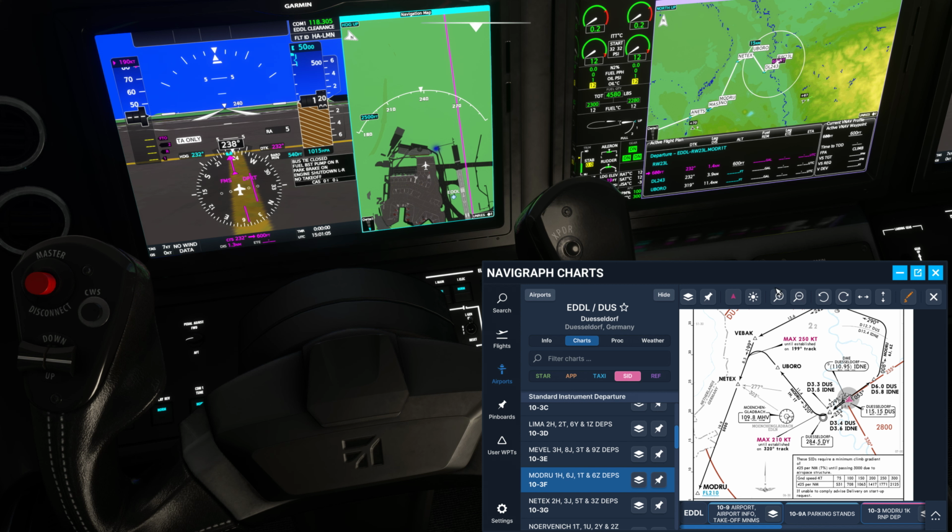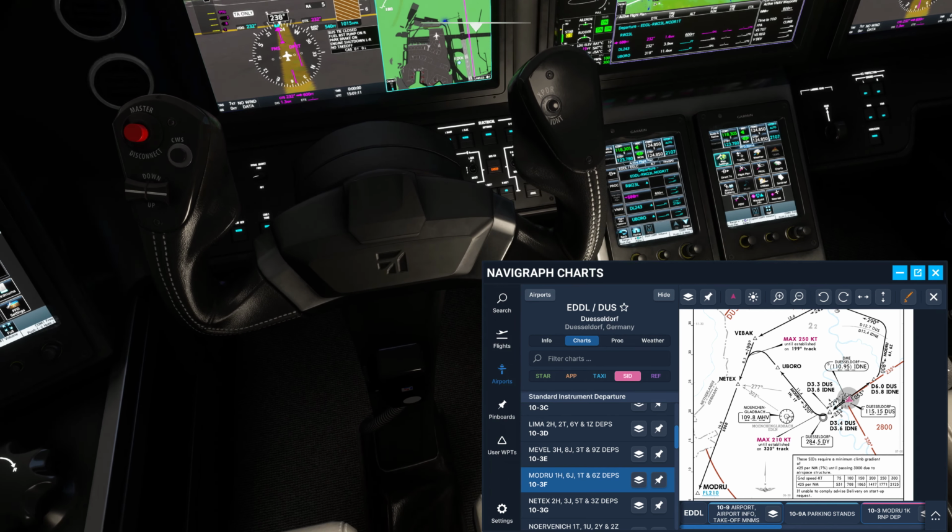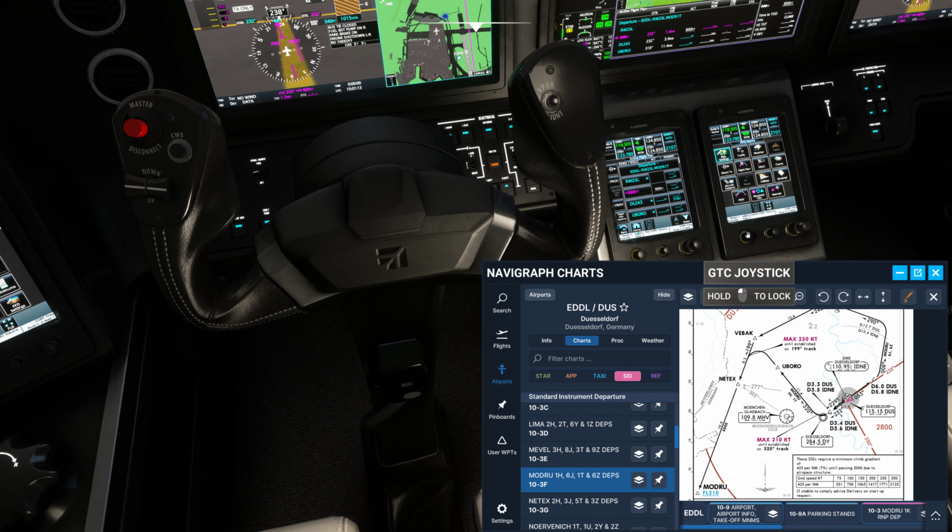Terminating 5, uniform, wind 290 degrees, 10 knots, runway 23 left, clear for takeoff, ciao. Runway 23 left, clear for takeoff, Terminating 5, uniform, ciao.